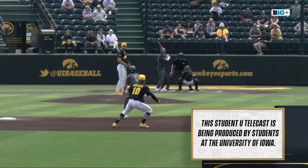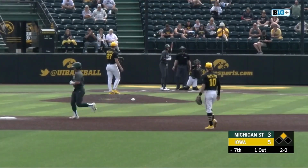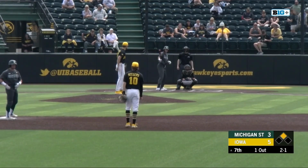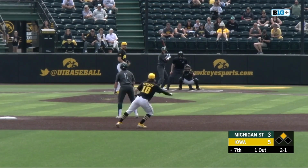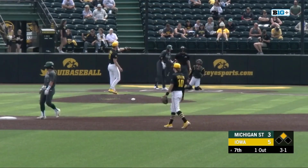2 balls, no strikes to Vredenberg. Here's the pitch. Slider outside corner, called strike, 2 and 1. No harm done. You just got to zoom in here and pay attention to what you're doing. Don't compound the mistake. Be careful with Vredenberg. That one missed high and out, ball 3.